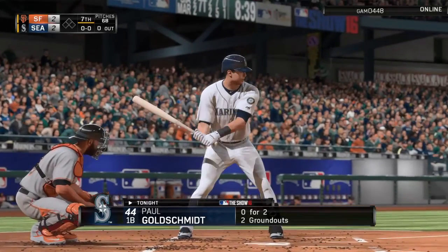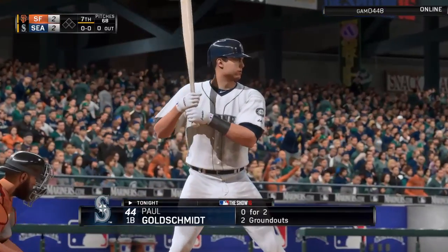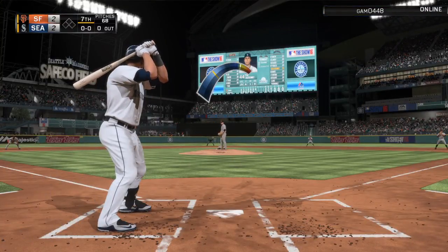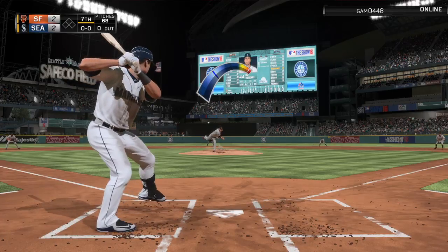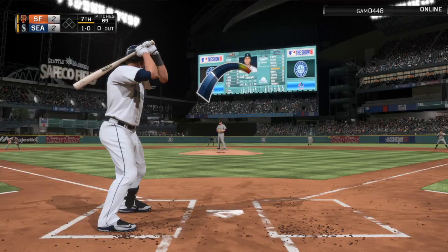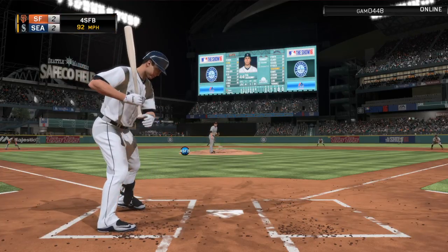Paul Goldschmidt will stand in again. A couple of groundouts for him on the ledger in his two trips so far. Yeah, just sort of rolling over on it, guys. See if he can make a small adjustment and get through one here. He'll hold off on the slider to start the at-bat. It's ball one. 2-0.